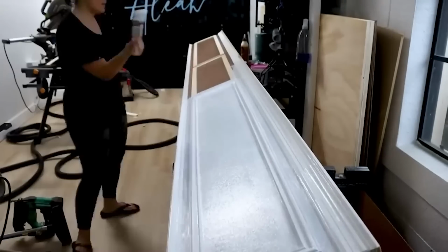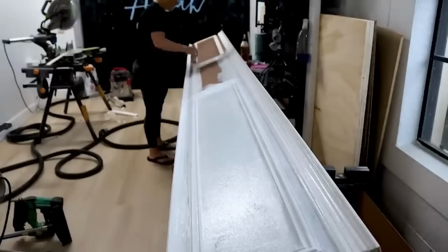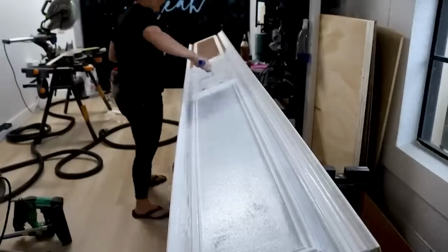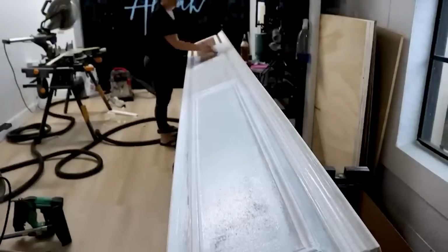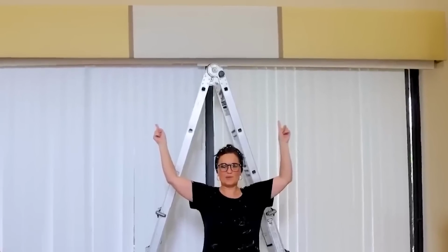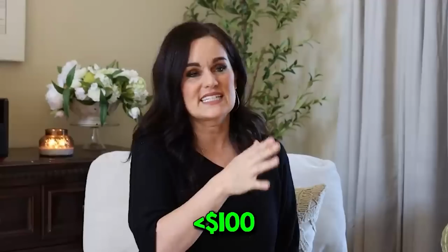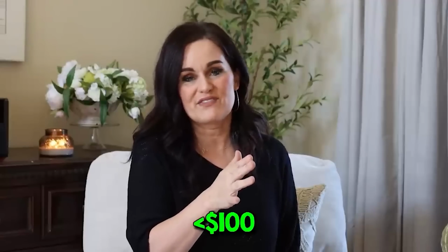And then I primed everything out and did a couple of coats of our trim paint to match all the trim that is already in here, then reinstalled it. And it was like night and day difference of the before and the after. It's amazing how that cornice board really added an architectural interest to this space. So we did this for under $100 easy, maybe even closer to $75.